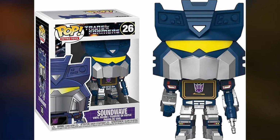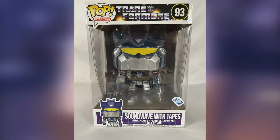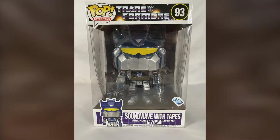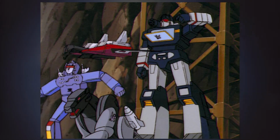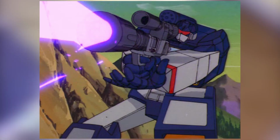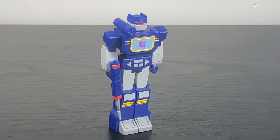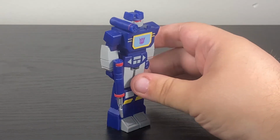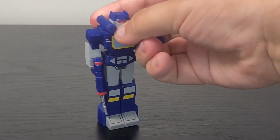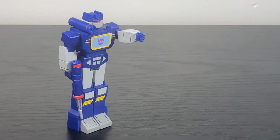Even still, Soundwave did have a pretty solid Funko Pop released based off his original toy. If you're into Funko Pops, this is a good little guy. Alongside that, if you want just a good picture of what the Sunbow Soundwave character model was like, you have the Super 7 Retro Soundwave. 3 3/4 inches tall, 5 points of articulation. It looks fine. It's a decent little Soundwave, especially if you just want a little Soundwave desk toy.